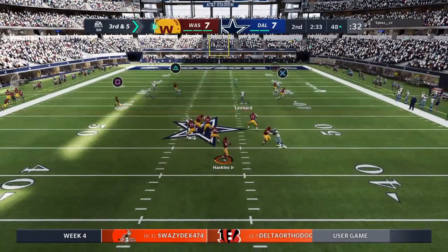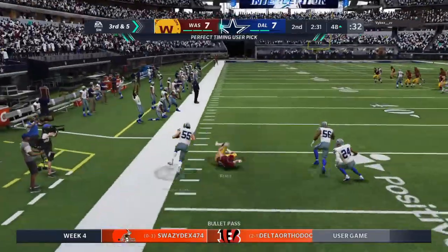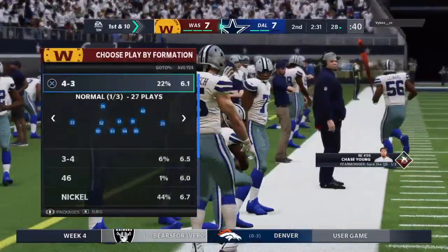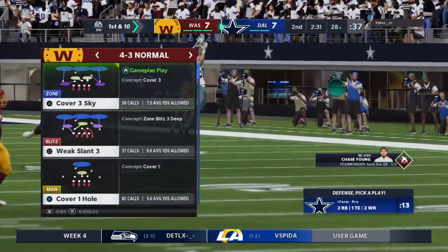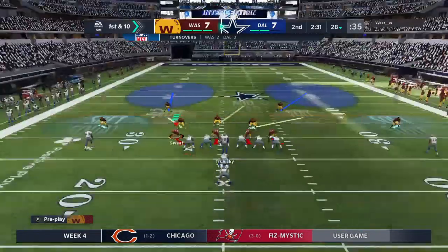Out of the shotgun, Haskins. Into heavy traffic, and it's intercepted. Picked up by Leighton Vander Esch. And that's now the 2nd time he's picked off a pass here in the 1st half alone. Again, another great read defensively, and you just see him get in the right position to make the play and get his guys the football back.